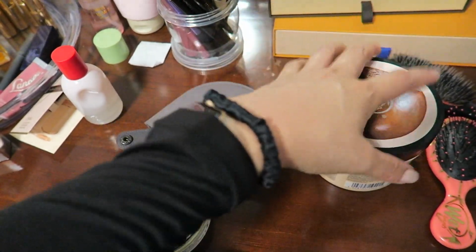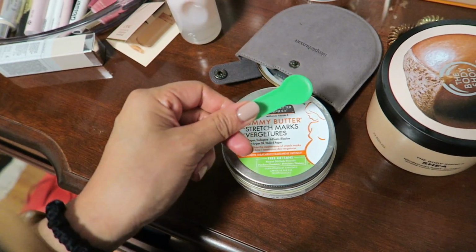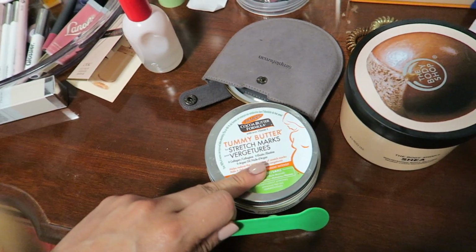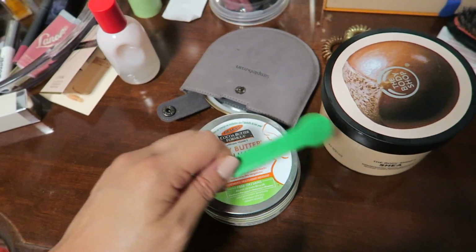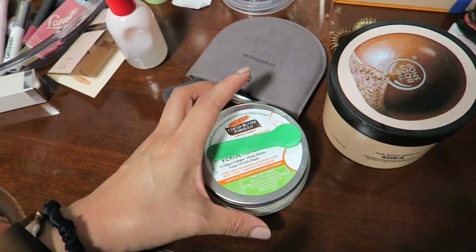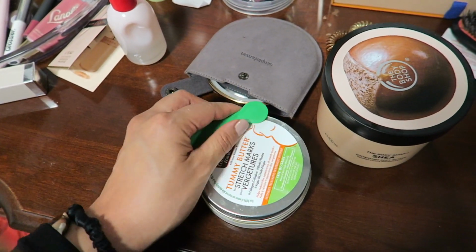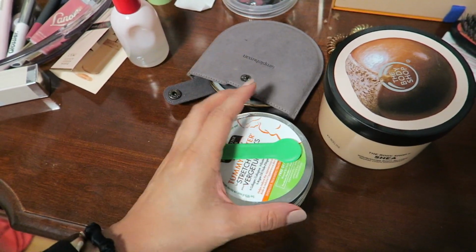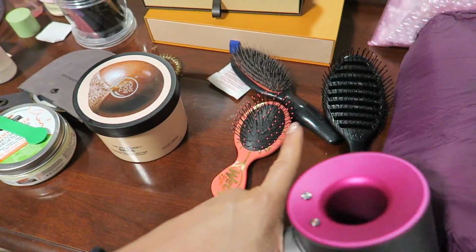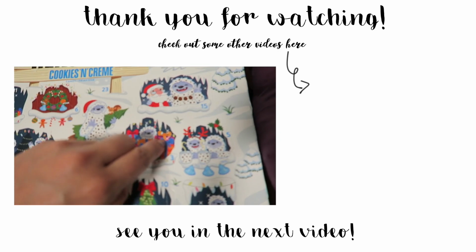And then for body butters, this is the cocoa butter from Palmer's. This is the tummy butter, and you guys might recognize this because this is from the Drunk Elephant cleansing balm, but because this is metal, it actually attaches to it magnetically. So it's really convenient because this is actually a really hard butter, so I usually use the spoon to scoop it out, and I warm it up with my hands before I apply it. In terms of hair tools, I just brought the Dyson hairdryer with me, and then a few hairbrushes. Okay, let's open up day 3.